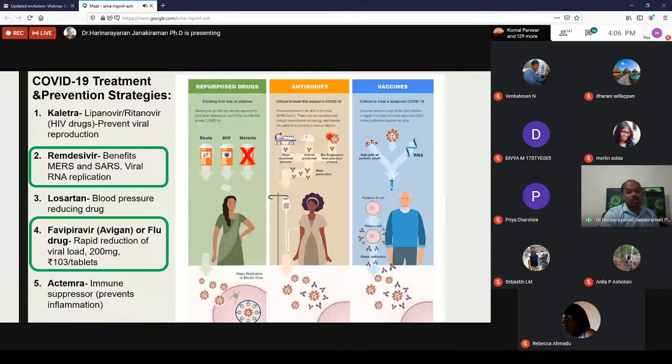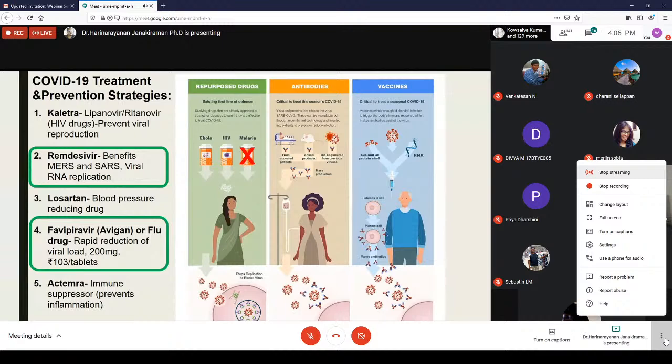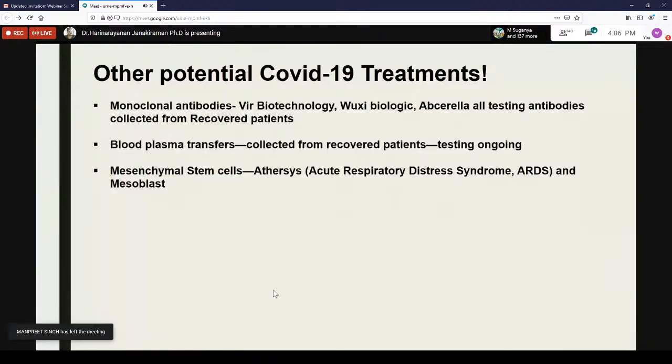And the next one is also an immune suppressor or inflammation suppressor, which is dexamethasone, which has also been discussed a lot lately in the news. All right, so next, let's move on to other potential COVID-19 treatments. What are the other potential COVID-19 treatments?